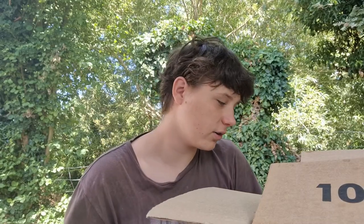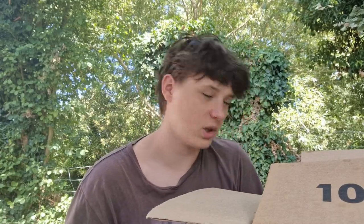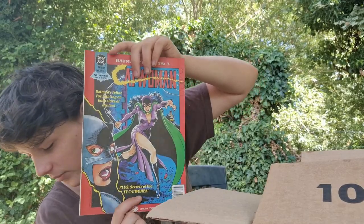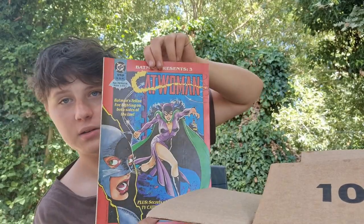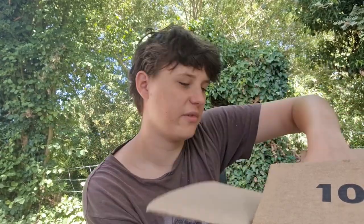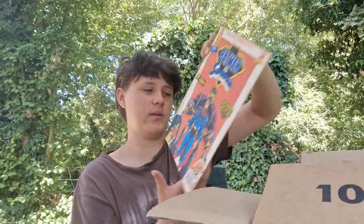Comment down below if you think I should buy these off of him. Because I don't know. But these comics are amazing. And I haven't read any of them yet. I'm thinking of reading one of them. That's on the top right there. Bit of a Catwoman comic. It's alright, I guess. Catwoman's not my favourite person, so I don't really care.